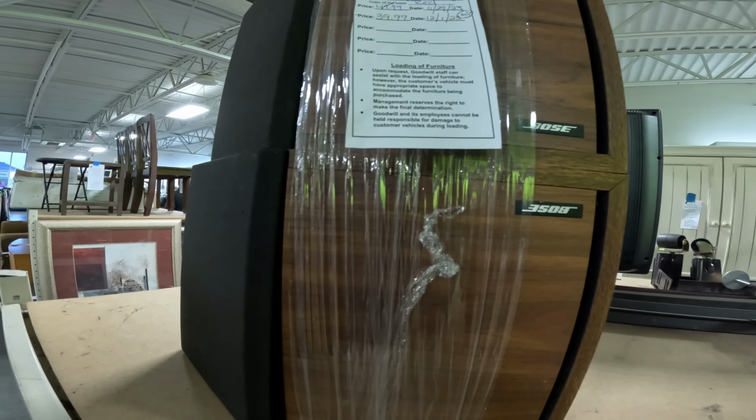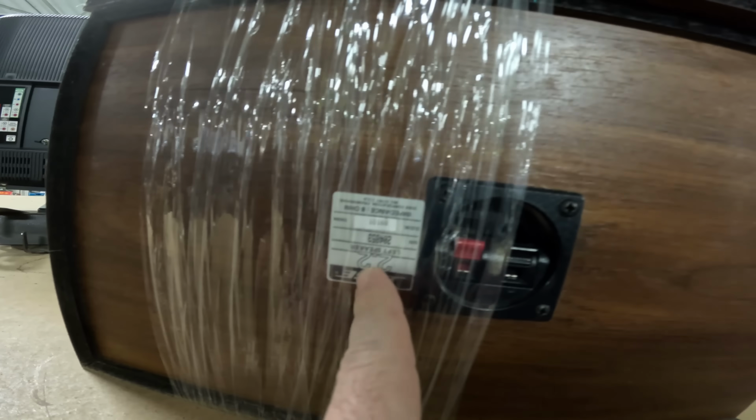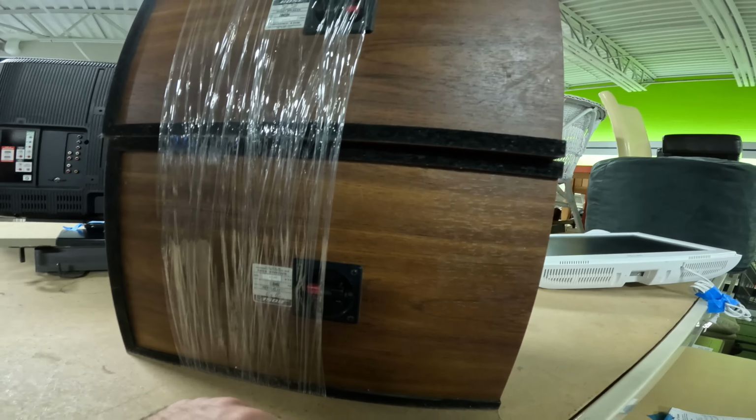But I would have bought these at a yard sale. If somebody said, oh, 20 bucks for these, I'd have bought them, and that would have been 100% a loss. So definitely a learning lesson there. They're the Bose 2.2, so not worth as much as you think.